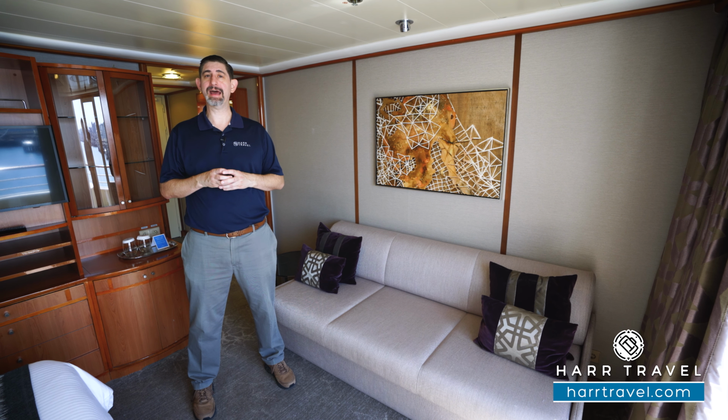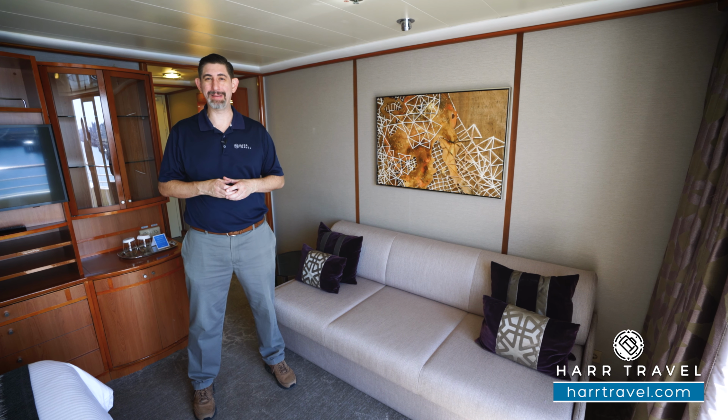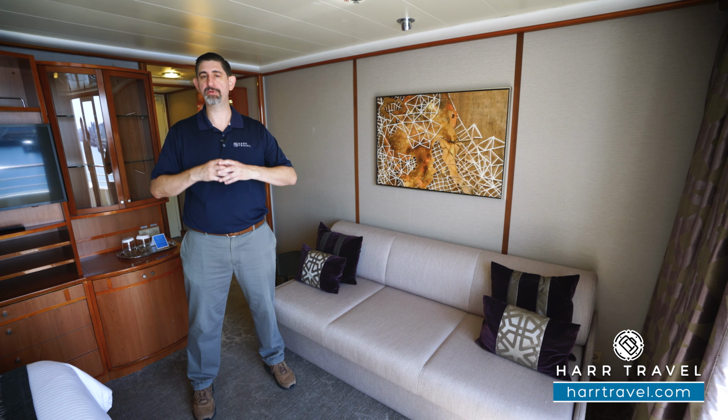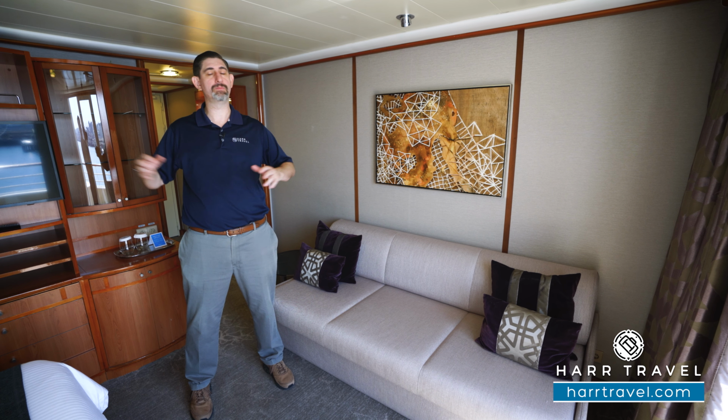Now this particular category is an Aft-Facing Club Balcony Suite. You're going to have some upgrades over the standard balcony, and I'll go through that in just a minute, and of course quite a bit more space.